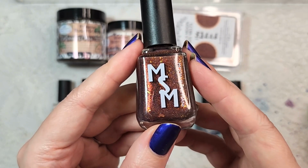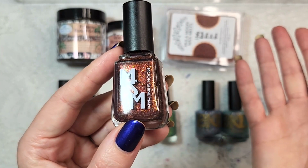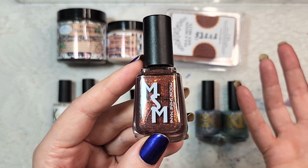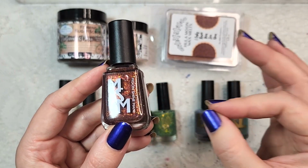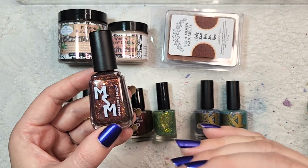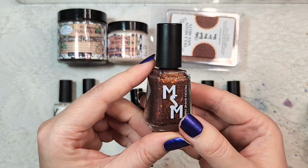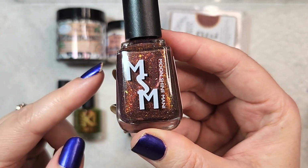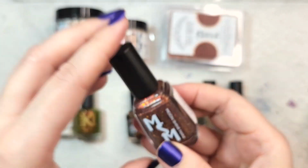Fall is my favorite season, and I always end up with like 200 polishes, if not more, that I want to wear, and it's virtually impossible for me to wear in such a short time frame. Maybe what I need to do next year is start wearing fall polishes even earlier, like cut into my summer by a few weeks, and then start later. Anyways, we'll see how it goes. In any case, this is another one that I think I would like to wear for fall, maybe next year. This is Moonshine Manny's It's National Penelope Day.